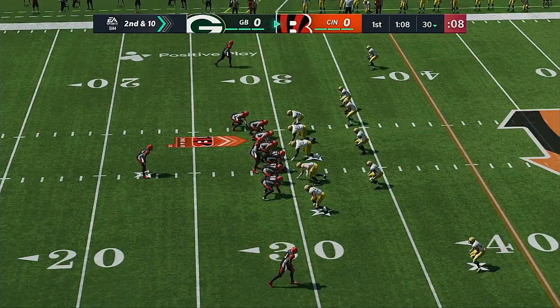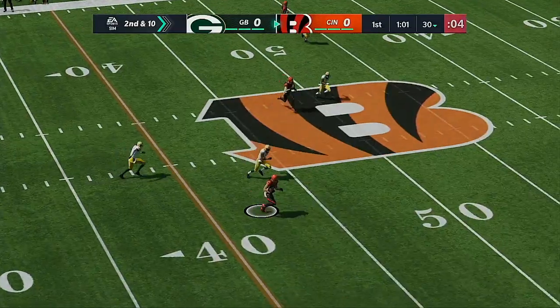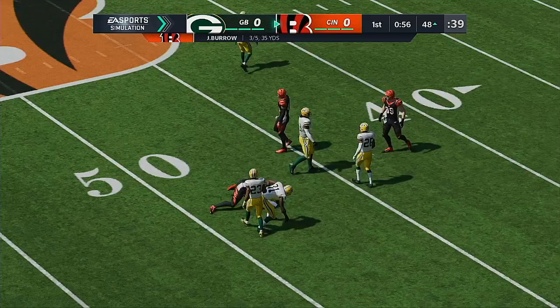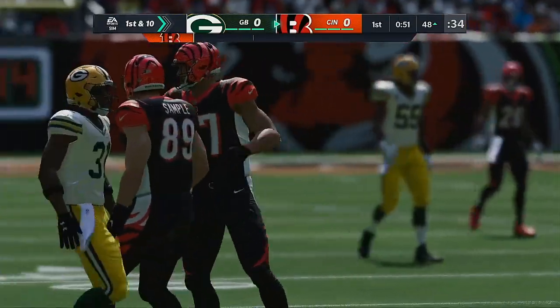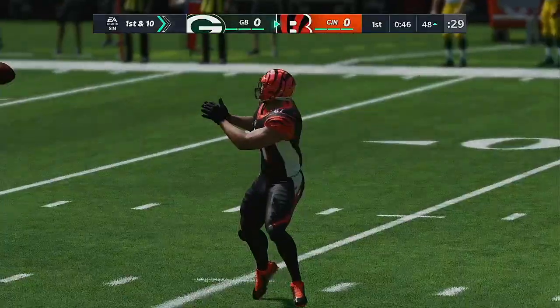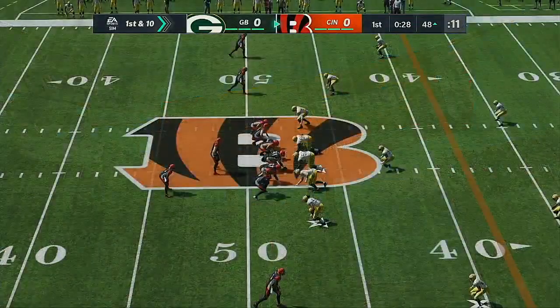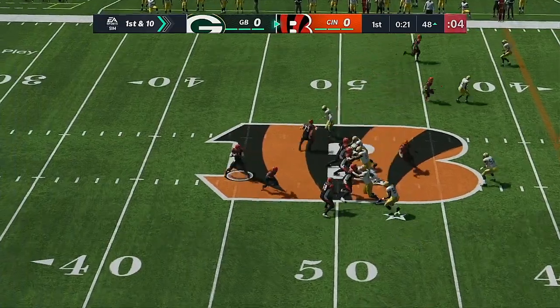So after the run for no gain, here's second and 10. Here's Burrow. Got an open man, that's C.J. Uzomah. And he'll be taken down, but not before they work it across midfield. Last play, they got stuffed at the line. Different story here, over 20 yards. Nice job there of utilizing his big target. He didn't overthink it. Understands the catch radius, understands that he knows how to use his body to keep defenders away from the ball, and puts it right out there for the nice pickup.